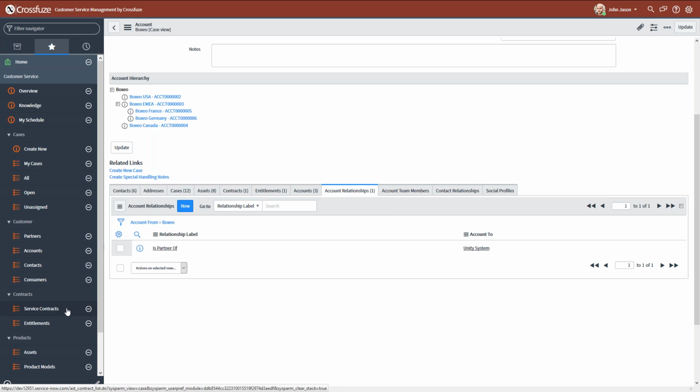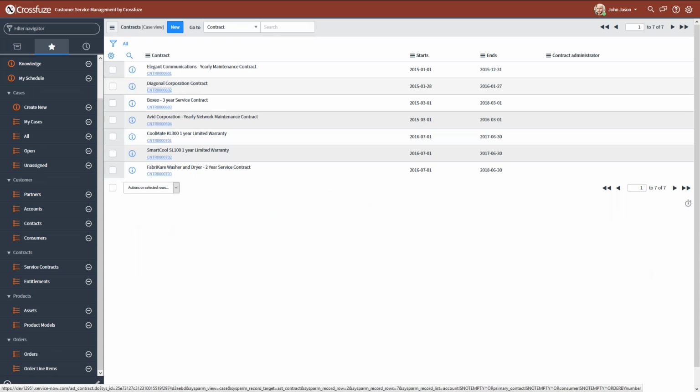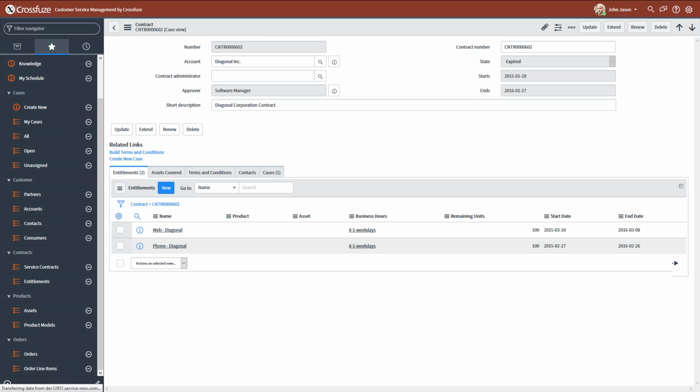To go into the final stretch of the demo, I have the service contracts, where I would quickly like to show you the form. Contracts have a start and end date, of course, and you have to have an approver. You see the entitlements, which assets are covered by it. You can also add the terms and conditions and other details to the contract itself. For the entitlements, we have direct access to the assets and product models, and of course the orders we have available.